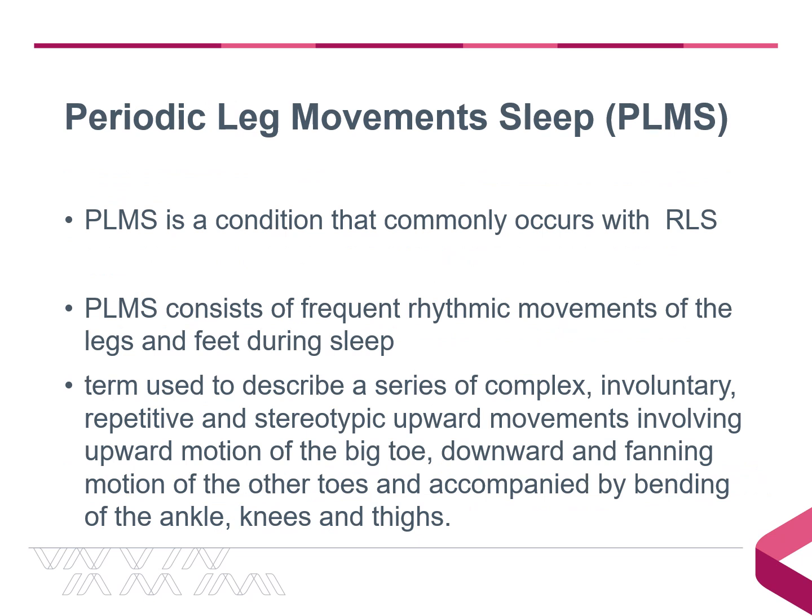There is something else which is not to be confused with RLS, and that's called periodic leg movements in sleep. The PLMS consists of frequent rhythmic movements of the legs and feet during sleep, and it's a term used to describe a series of complex and involuntary, repetitive and very stereotypical upward movements of the big toe and downward and fanning motions of the other toes, accompanied by bending of the ankle, knees and thighs. Now this needs to be diagnosed in a sleep lab, and they have a very specific diagnostic tool for this.